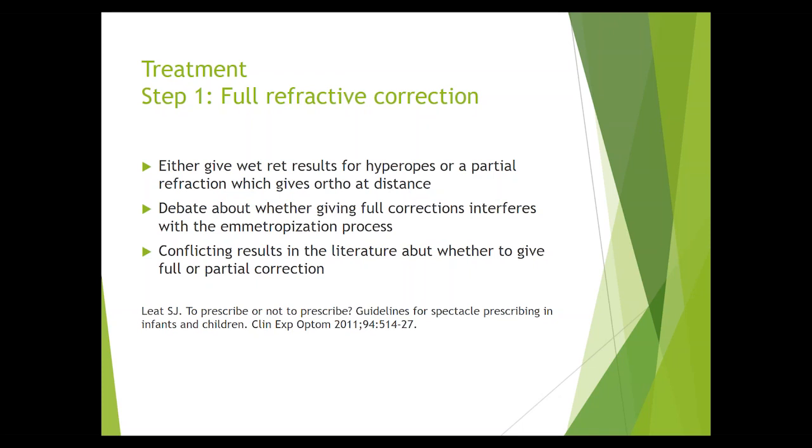And it really sort of goes up and down as to whether or not you should give a partial correction, because that way at least you're letting the child accommodate a bit, which is the normal state for most mildly hyperopic children. So sometimes full corrections they feel can be a problem. But in this case, we had to push that full correction, otherwise we're never going to control the turn, we're never going to get anywhere with trying to keep him straight and therefore to treat the amblyopia and get some sort of binocular vision.